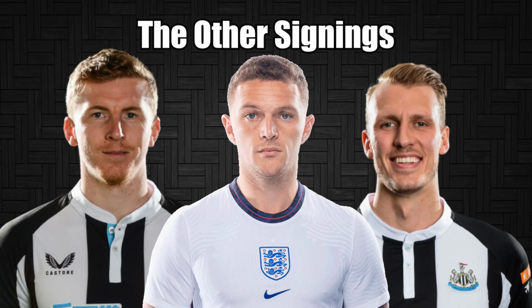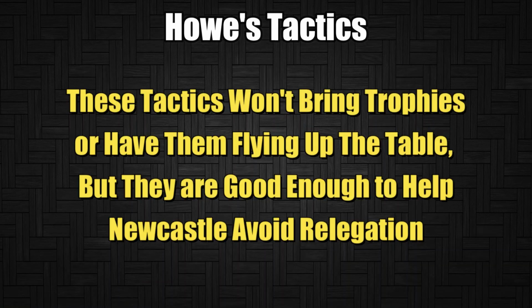The three other signings that Howe and Newcastle have brought in are also willing to do the hard work, with Matt Targett, Dan Burn, and Kieran Trippier all being gritty, hard-working players. This tactical system will not bring Newcastle trophies and will not have them bombarding up the league table, but these tactics will be efficient, make this team very hard to beat, and will save this club from relegation, which is the ultimate goal.